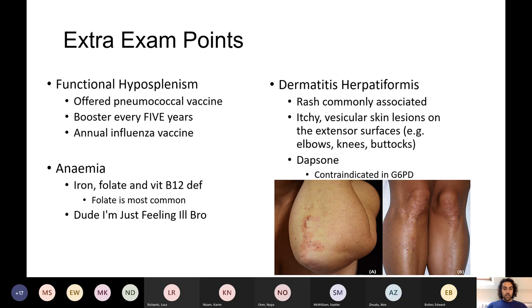Extra exam points that get thrown in. I mentioned it in the stem of that SBA, the dermatitis herpetiformis. So this is a vesicular rash that you can get. I've included some pictures there for you. It's treated with dapsone. It's a niche point, but they like to ask these sort of questions.